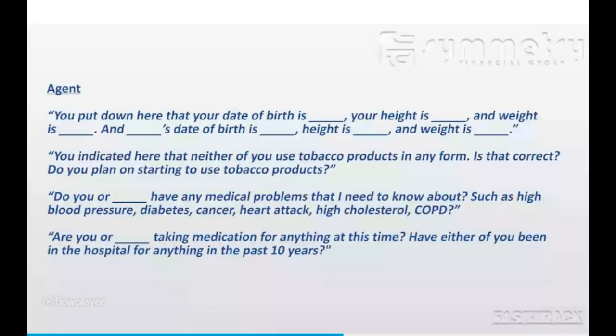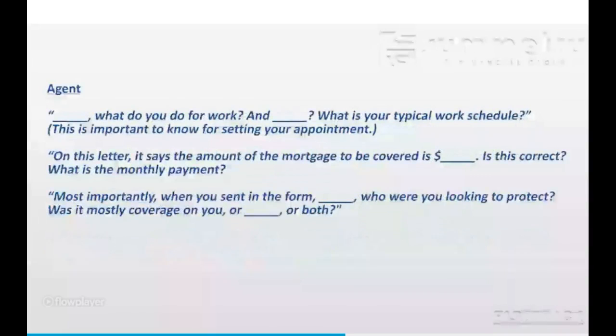Nope, just vitamins. Okay. And have either of you been in the hospital for anything in the past 10 years? Nothing major. Childbirth, things like that. Okay. Brandon, what do you do for work? I'm an executive at UPS. Okay, very good. And what about Mary? She has the hard job. She stays at home. I gotcha. And what is your typical work schedule look like? Usually I'm 8 to 6, 8 to 5, something like that.